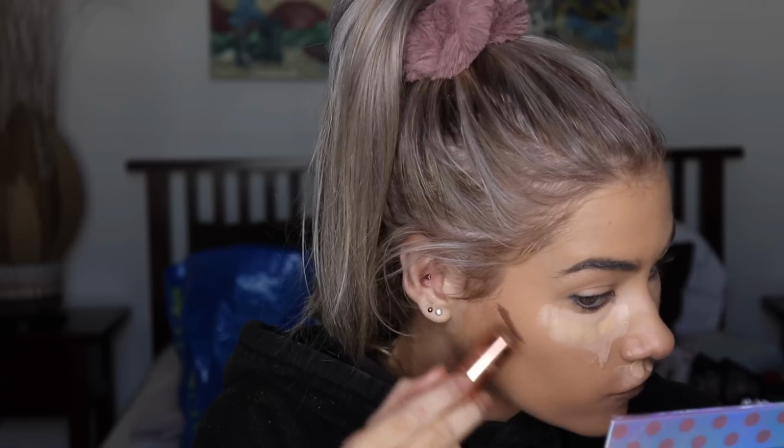I'm gonna go over the top of that with some Pro Longwear concealer. I'm just gonna dot it on like this over the top. This is in the shade NC25. And then I'm also gonna apply some of this Makeup Revolution F14 foundation stick into the contours to contour. And the contours to contour, wow. Beauty guru of the year over here.